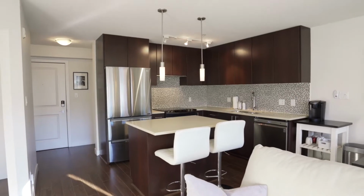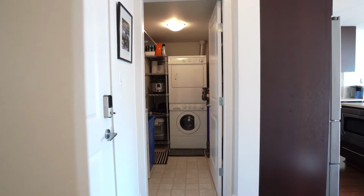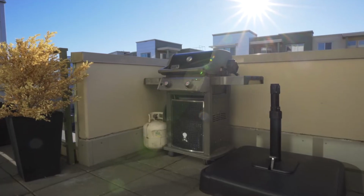This one bedroom and den has an open concept floor plan featuring an oversized master bedroom, a completely separate laundry room, with a massive south-facing deck, delivering a ton of natural sunlight to this home.